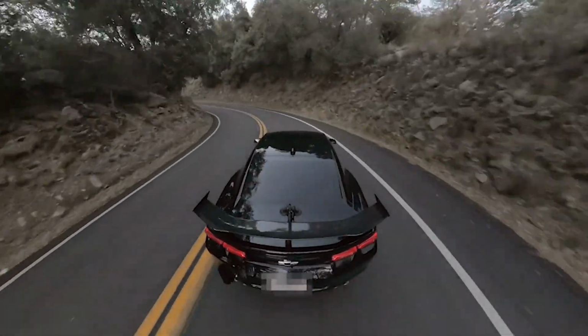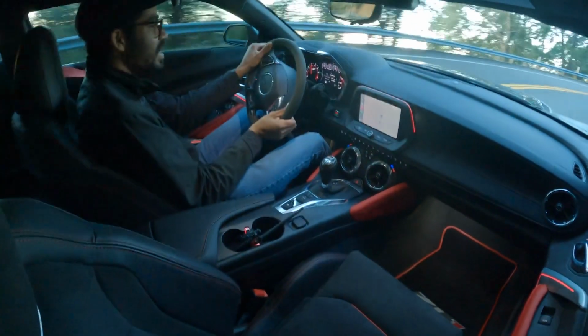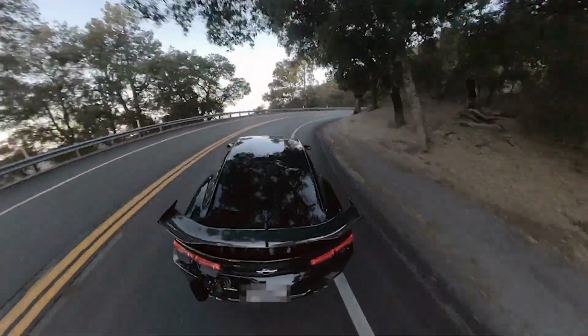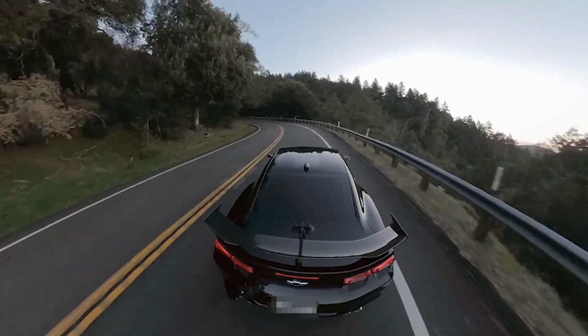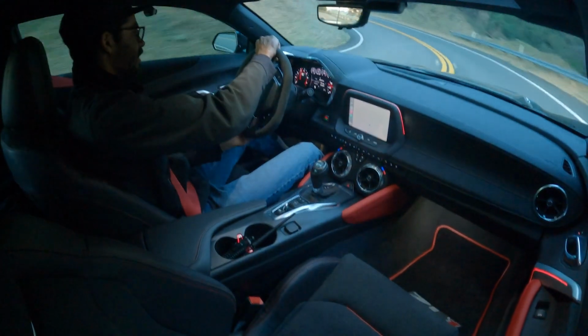Just like that right there, you can see performance shift active on the cluster, and that's because the car realizes that you're in the turns, you're in a setting where you want to have the car wake up. Oh man, it's a little bit hard to talk because this car is definitely a handful. Jeez.